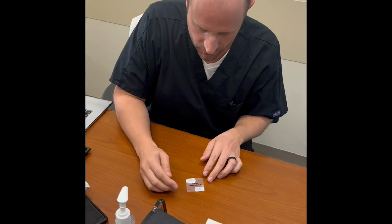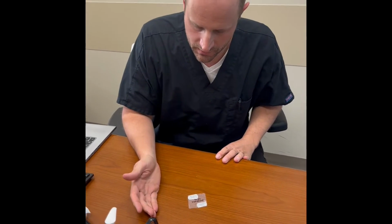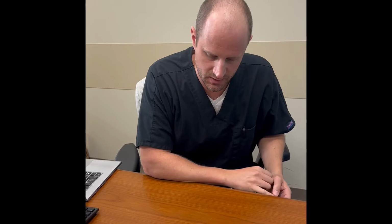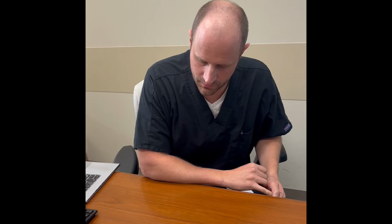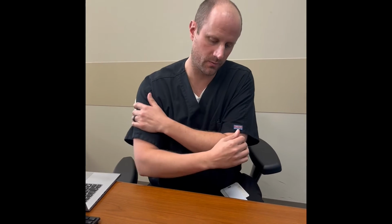No, this is exactly the size I pictured, right? It's probably about the same size as a fentanyl patch. I think any bigger than that, patients start to feel like their whole arm is kind of taped to something and they don't like it.